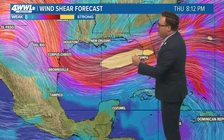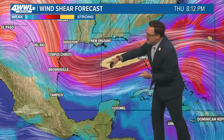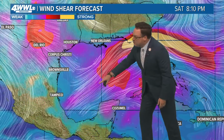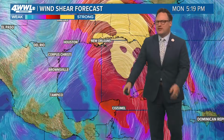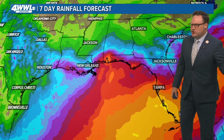One thing to note, though, as we continue later in the week and weekend, we're going to see this big upper trough, which will really increase wind shear. That rips apart anything trying to develop in the Gulf or elsewhere in the tropics. And that wind shear really continues into the weekend and early next week. So at the moment, the conditions in the Gulf for this coming weekend and early next week are not looking very conducive for a lot of organization.